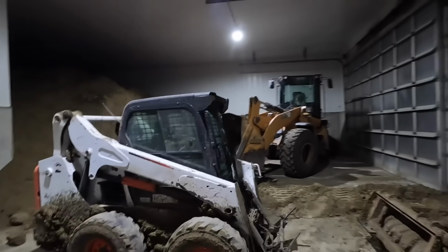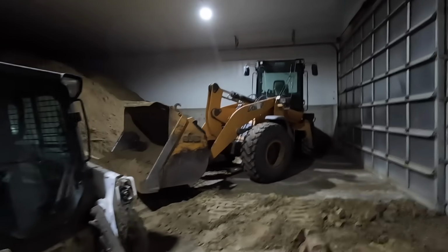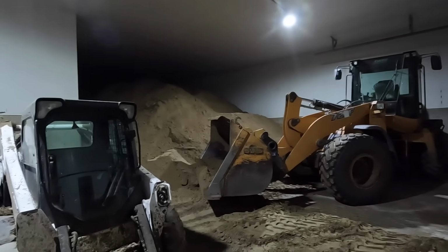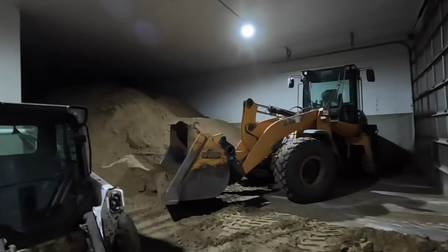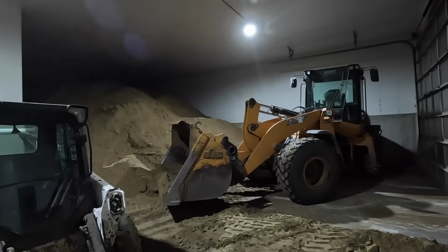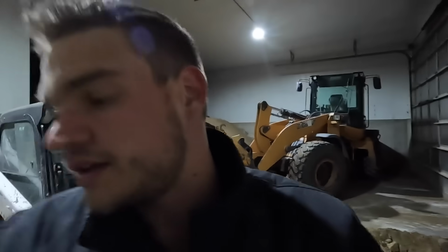Well, that's the end of day 2. We're gonna call it a video here. Just enough room to park the loader in. And I think maybe 8 loads tomorrow, and then we'll have this sucker right full, right up to the door, and that's exactly what we want. But we made a lot of good progress today, and we'll finish it off tomorrow.